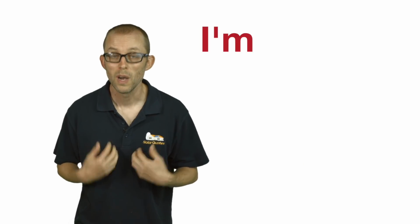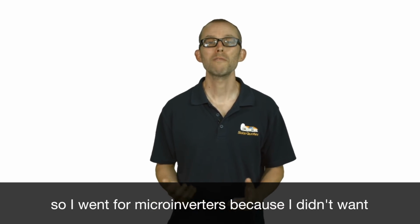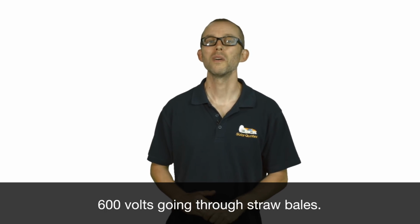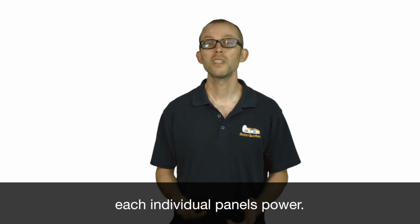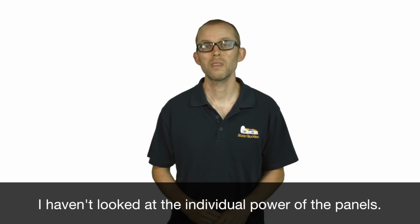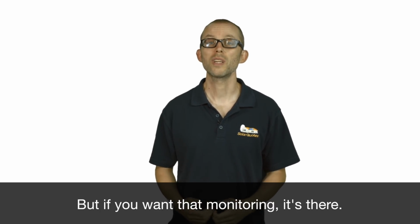Me, for example, I'm an idiot that lives in a straw house. The wires go through straw bales. So I went for microinverters because I didn't want 600 volts going through straw bales. The other nice thing about microinverters, if you're that way inclined, is you can monitor each individual panel's power. To be honest, I've got microinverters, and after about 6 months, I haven't looked at the individual power of the panels. But if you want that monitoring, it's there.